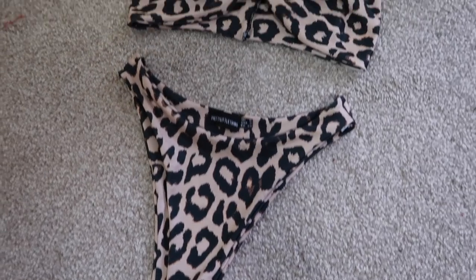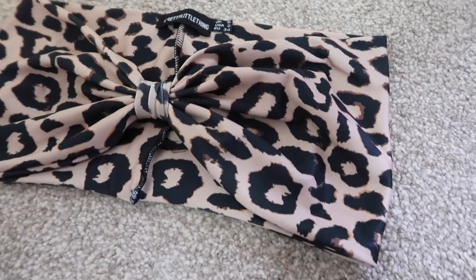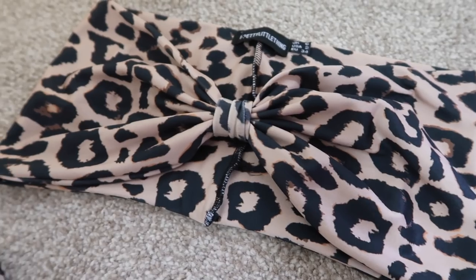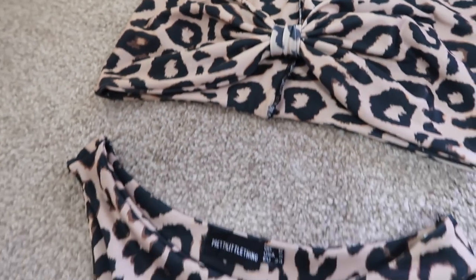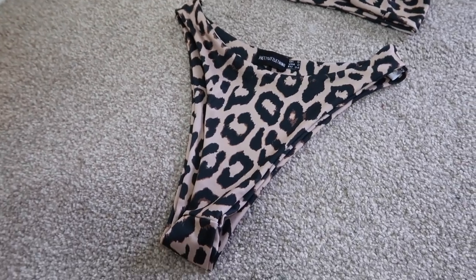The next item I picked up was a bikini. Now, unfortunately, I don't have a clip of me wearing the bikini, only because it doesn't fit at all. I'll do some overlays of what the bikini looks like, but it's basically this cheetah patterned one. It has a little bow detailing with a little piece of material where it pulls it together. But this honestly does not fit. It is too big, so it's really awkward. I got it in a size 6.